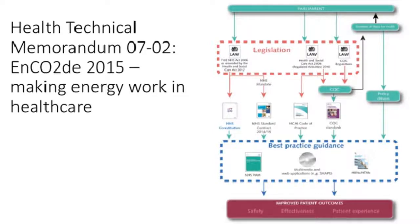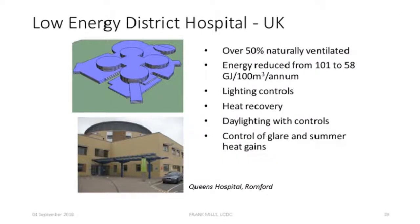At the end of the day, we're looking for improved patient outcomes in terms of safety, effectiveness, and the patient experience, and patient well-being at all times. But we need to drive down through this, looking at that agenda for net zero hospitals. Looking at the more recent developments of hospitals, some of our latest PFI hospitals, we can see that we are moving in the right direction, although we have some way to go.